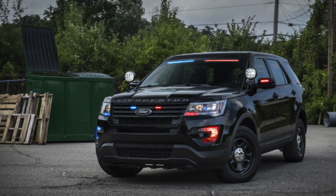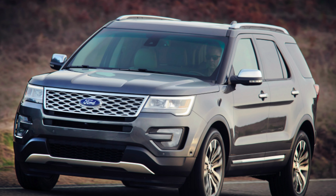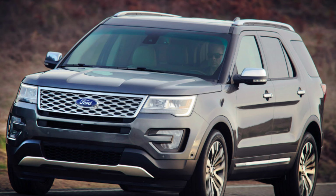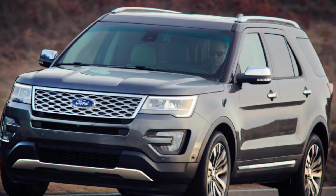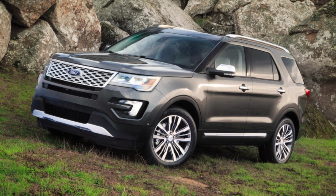Cars of this generation of Explorer lose value quite quickly. For owners of new cars, this is certainly sad, but a used buyer has a chance to get a lot of SUV for little money. Actually, most of the owners chose it for its impressive appearance and spacious interior.